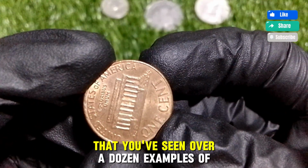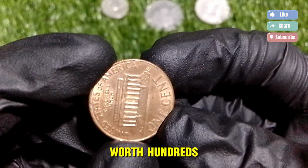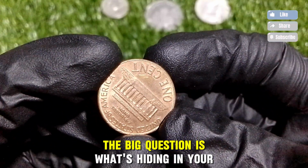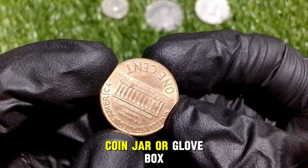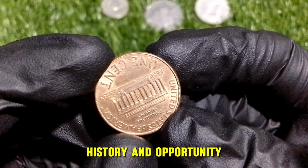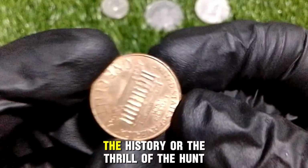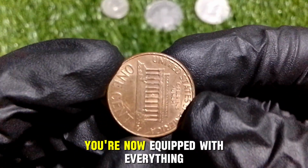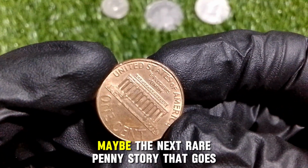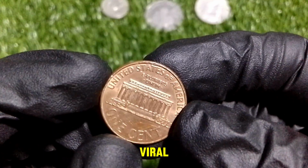So now that you've seen over a dozen examples of pennies worth hundreds, thousands, and even hundreds of thousands of dollars, the big question is, what's hiding in your wallet, coin jar, or glove box? The world of rare pennies is full of mystery, history, and opportunity. Whether you're in it for the money, the history, or the thrill of the hunt, you're now equipped with everything you need to start checking your change with confidence. Who knows, maybe the next rare penny story that goes viral will be yours.